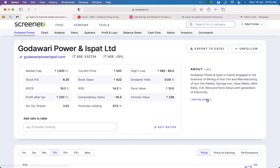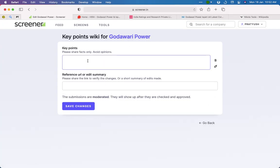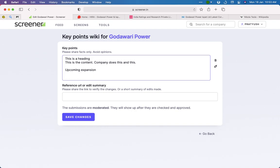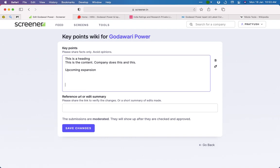So if we open a company and we want to add a heading, so this is a heading, and this is the content. Company does this and this, upcoming expansion. So what I usually do is just start typing it inside. I usually start with just the headings.